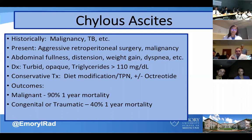Chylocele, I'm just going to go through this quickly. Historically, it was due to malignancy and tuberculosis. More commonly can now, can I ask a question? Yes, of course. On the last case with that large lymphocele, at what point do you do a sclerotherapy? Is there like a size cutoff? If it's symptomatic, then I'm going to treat it. If it's not symptomatic, I'm going to leave it alone. Got it. Okay. So it's really just about symptoms, nothing else.